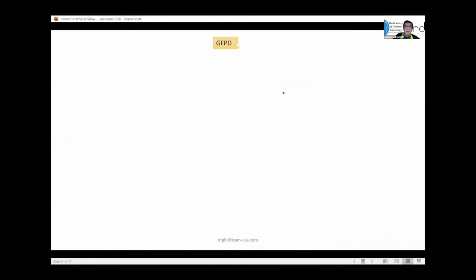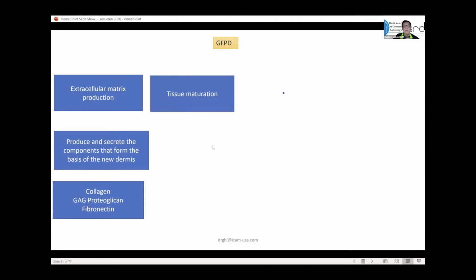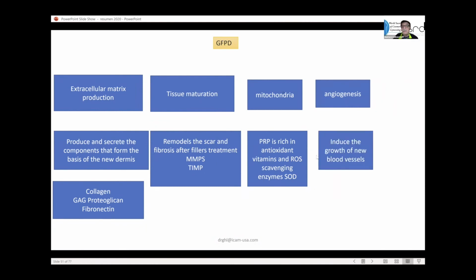So you have growth factors here, and you have them working over the extracellular matrix. You need to keep the extracellular matrix very flexible for the life of the fat tissue. So you have more collagen, more glycosaminoglycans, more fibronectin working over the tissue maturation. How? Remodeling of the scar and fibrosis, working against the action of the metalloproteinases, for example, working over the mitochondria, working like an antioxidant, okay? And working against the oxidative stress, working over the angiogenesis, increasing and inducing the growth of new blood vessels, and working over the epithelization. All of this is the action of PRP.